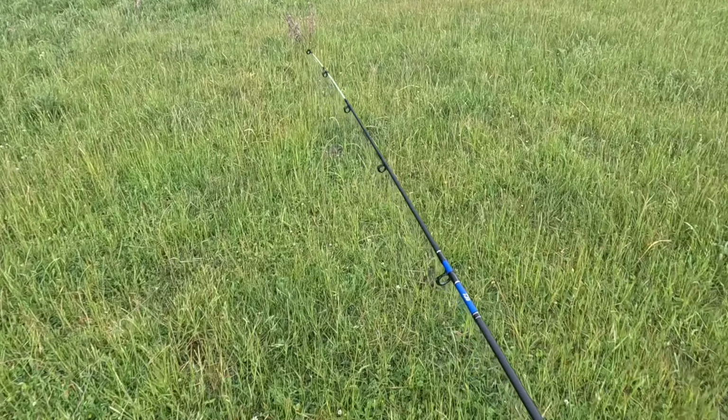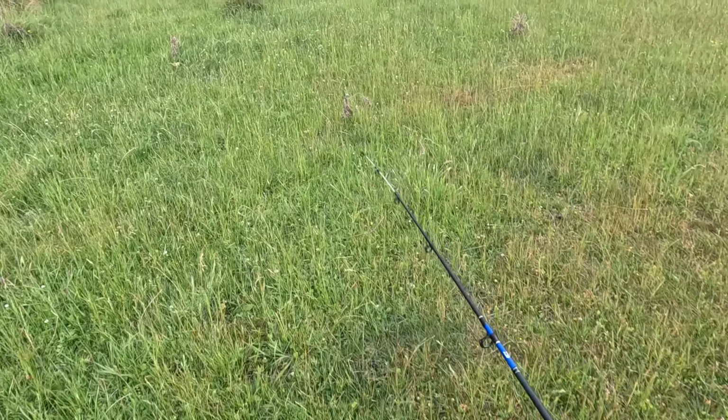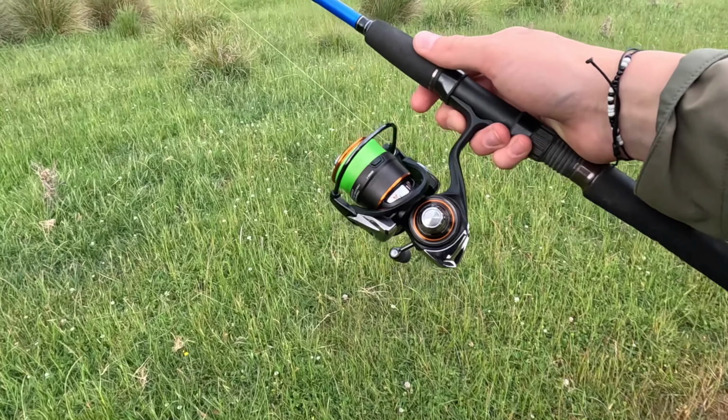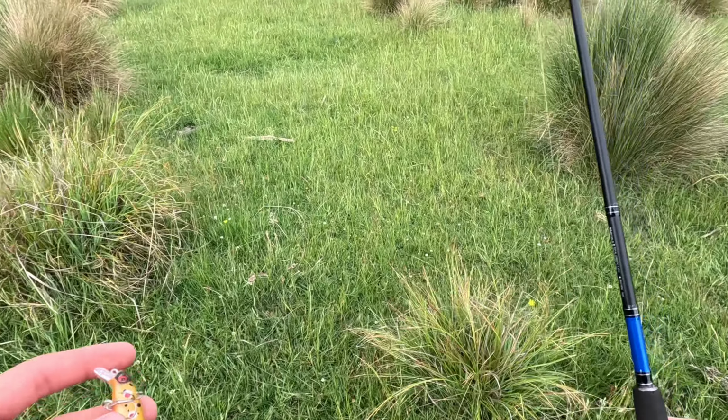Hey guys, today we're just fishing Northwest River, Tasmania. Been a while since I've been fishing, so pretty keen to get into it. Just got my new reel that I got for my birthday. Pretty happy about that. That's a Daiwa 21 Presso.